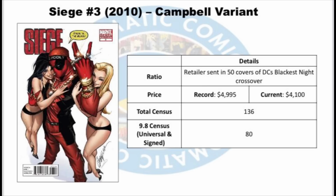I think this is a really cool one. We're coming back to J. Scott Campbell with this one. This is Siege number 3. This is again from 2010. You've got this Deadpool Campbell cover, and of course you've got the women on the cover as well with this one. Now this wasn't a ratio variant.